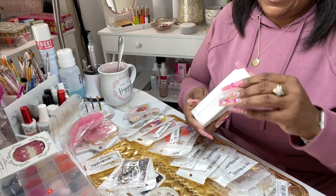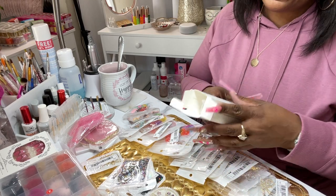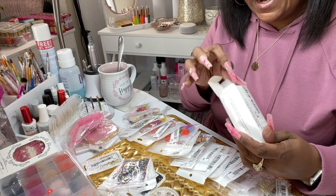I purchased this little tray, and this is a dip powder recycling system.